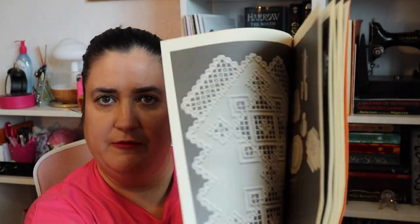This is called Anna's Hardanger Embroidery by Anna Bulger, and it's just a lot of Hardanger, which I think looks beautiful. It's all pictures. I think I thought there were maybe instructions. Maybe I should have flipped through it. Why is there a book of someone's pictures? I don't know.